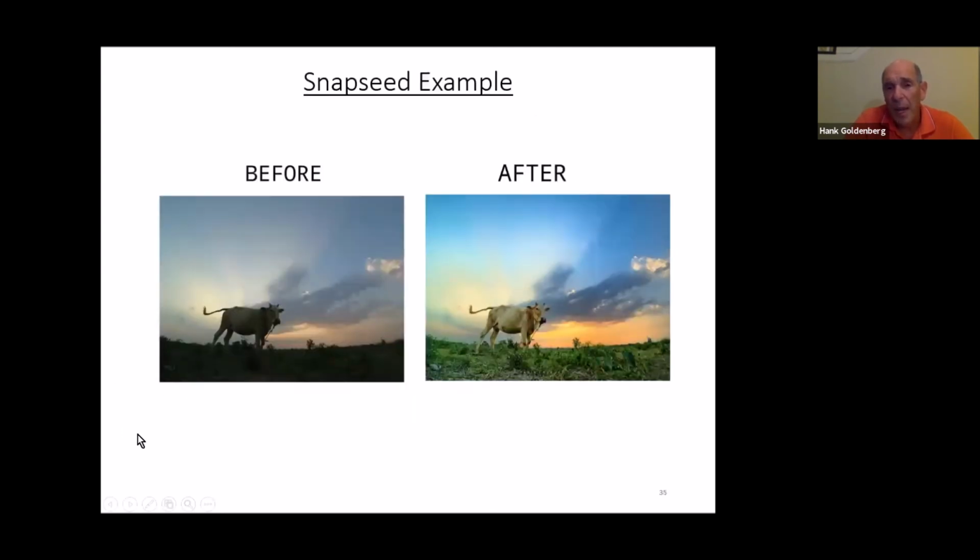Here's an example of Snapseed. I took this off the internet. I didn't take this myself, but see the difference here. The picture was taken and the shadows are really muddy. The color's not too vibrant. And probably with just a few simple adjustments in Snapseed, right on the phone, this was done right on the phone and saved right to the phone. It came out a pretty nice picture. Good color. Brought out the shadows here nicely. The sky looks nice. The color's good.